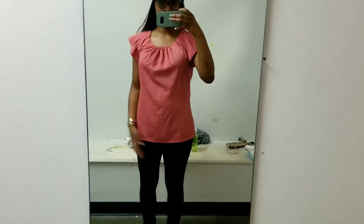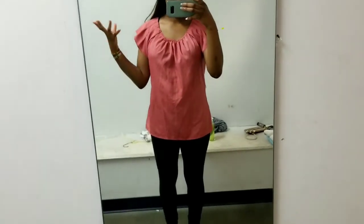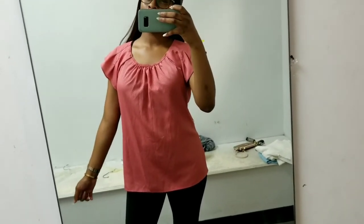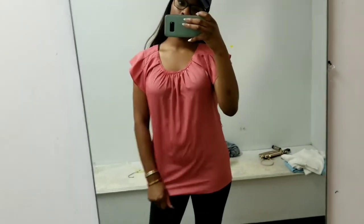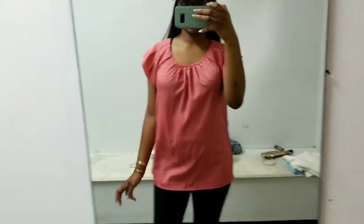So let's go. Okay guys, so this is the peach colored top that I was telling you about. I like it, but I really wish that it was kind of like an off the shoulders top, then I would have definitely bought it, but it's okay, it's cute. I think it's Mimoso. I don't know y'all, but that's the brand of the shirt. It's cute, it looks pretty on my skin tone, but not for me. So on to the next.